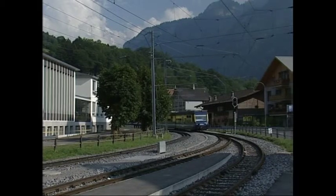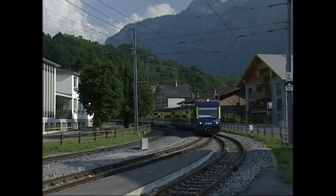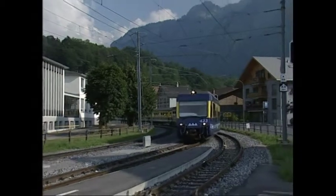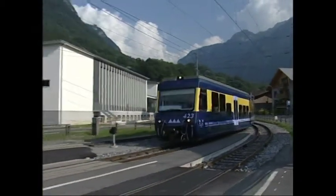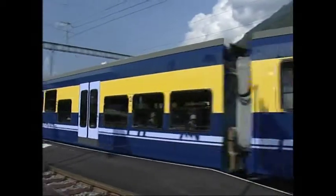Wilderswil is also situated on the Berner Oberlandbahn, linking Interlaken with both Grindelwald and Lauterbrunnen. Here, one of the line's three-car articulated driving trailers, number 423, leads this train for Interlaken.